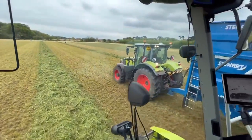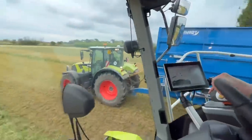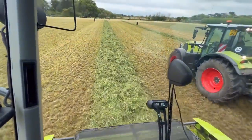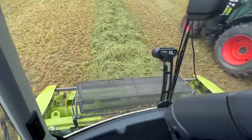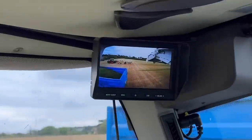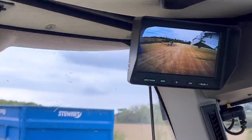essentially. How short's it cutting the grass to? 15 mil. 15 mil. All that there in front of us going through a 15 mil space. Wow. It's just like shoving his sofa through a letterbox, isn't it? Camera spout. Spout cam.